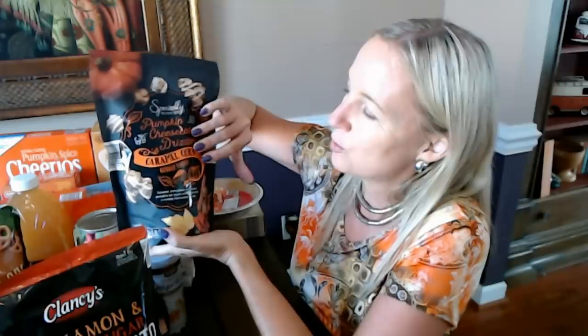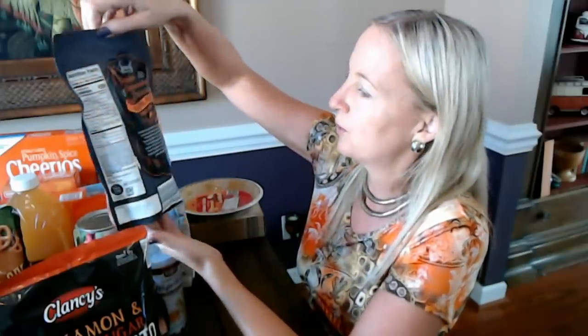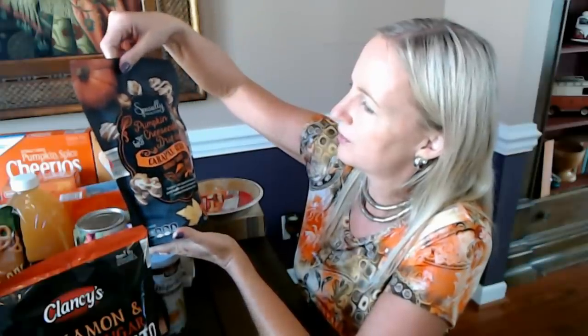So I imagine this is very yummy. That's one thing I love to look for at Aldi are these special types of caramel corn. They come out with different ones, especially around fall and Christmas. They come out with these different flavors of caramel corn. I don't think I've tried this one. It's like the Werther's Original. I don't believe I've tried it. I don't think I've seen it. So I'm looking forward to trying that.